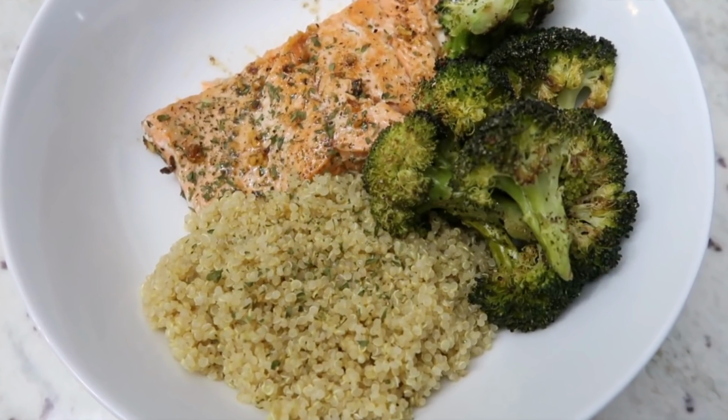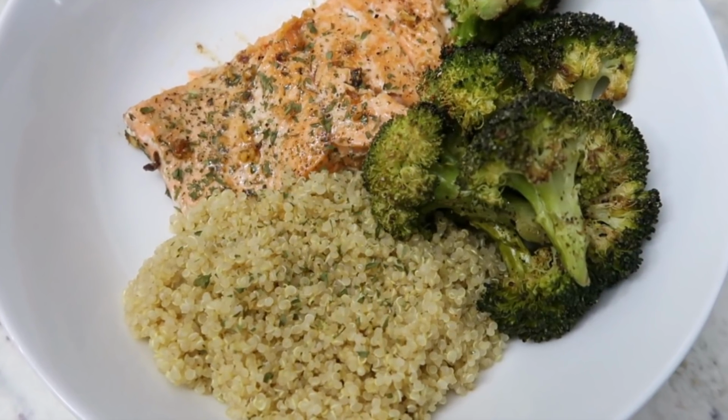So a really great meal. And here is the final dish.